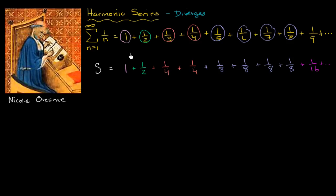And how do we do that? Well, let's just take these sums. So S is going to be equal to 1 plus 1/2, plus 1/4 plus 1/4. What's that? Well, it's 2/4, or 1/2. I think you see what's going on here. This is exciting. What's 1/8 plus 1/8 plus 1/8 plus 1/8? Well, that's 4/8, or 1/2. What's 1/16 plus 1/16, and so on, where we're going to have eight of these? That's going to be 8/16, or 1/2. And then you're going to have sixteen 1/32s, which is also 1/2. And so we're essentially just going to be adding 1/2.